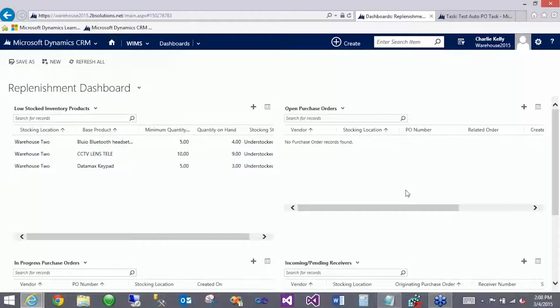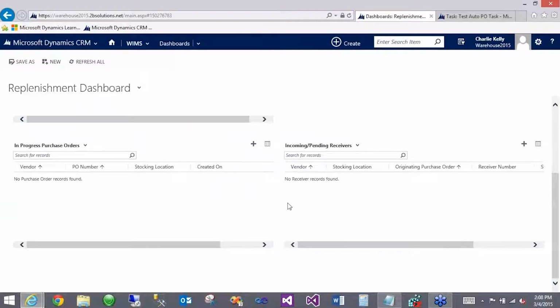In the upper right, we have purchase orders that are currently open. This could be automatically created purchase orders as part of the replenishment process, or if you have a manual system of entering purchase orders, they could also show up here. The bottom of the dashboard, which we'll get into a bit later in the demo, shows purchase orders that are in progress in the bottom left. So this could mean either you've sent the purchase order out to this vendor to have them fulfill that order, or any other internal processes you may have for your business.